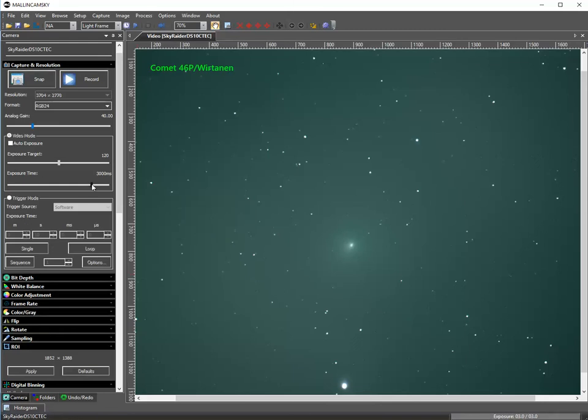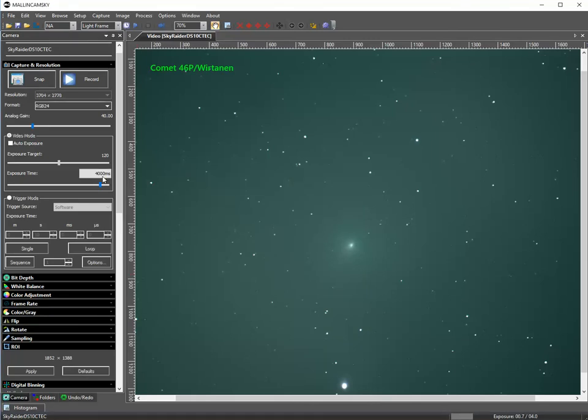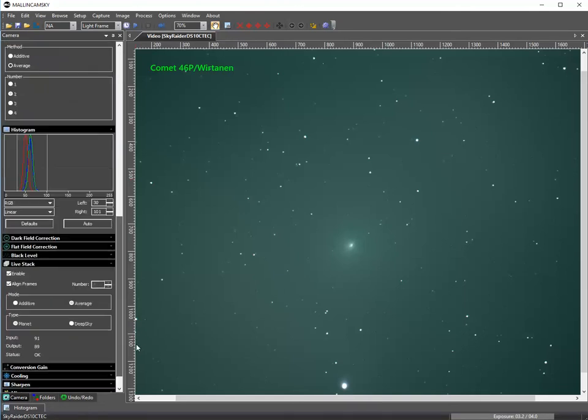Let's see if I can go with a little bit longer exposure. Going to 4 seconds. I am average stacking. Let me see where the histogram is. 35 to 130.